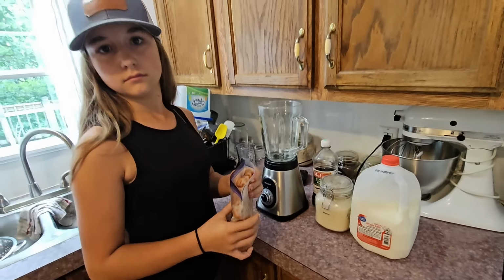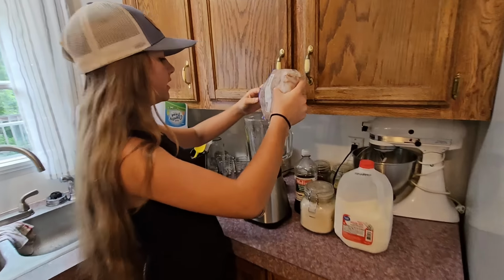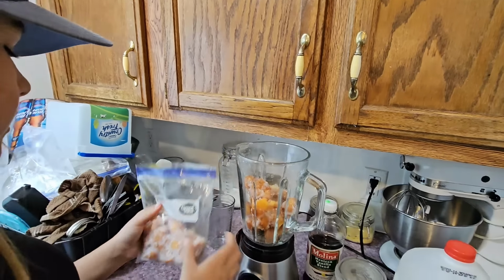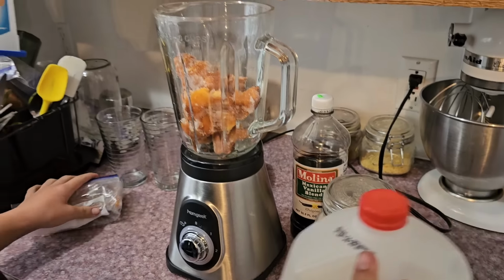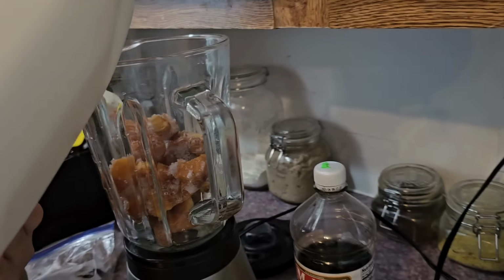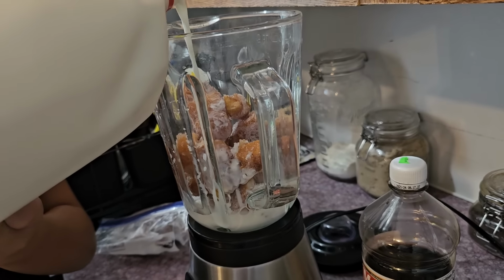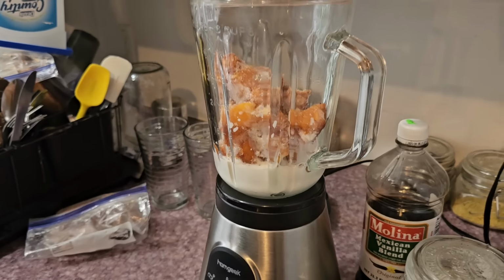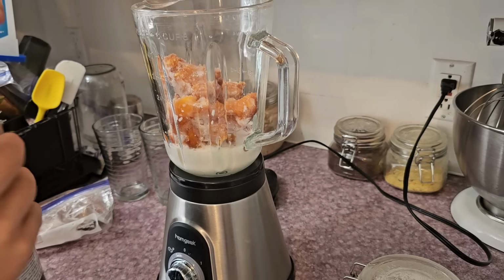And we don't have any ice cream, so we're just gonna use milk. So you put your peaches in, and I'm not using the whole bag because we don't want a whole lot. And then I put my milk in, and I just guess how much we need. Probably about that much. And you can always add more. And then a little bit of vanilla.